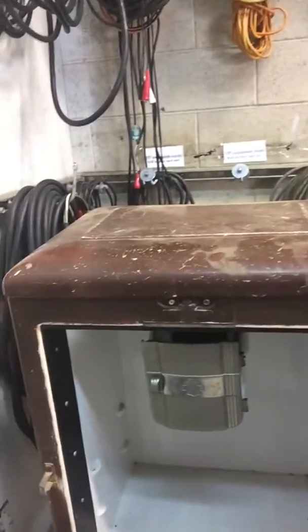I'm at Tony's Refrigeration in Redding, California, and check out this reach-in box that is in their shop and is running right now. Look at this beauty. Oh my gosh, look at this. Look at the detail. Look at the detail on that door.